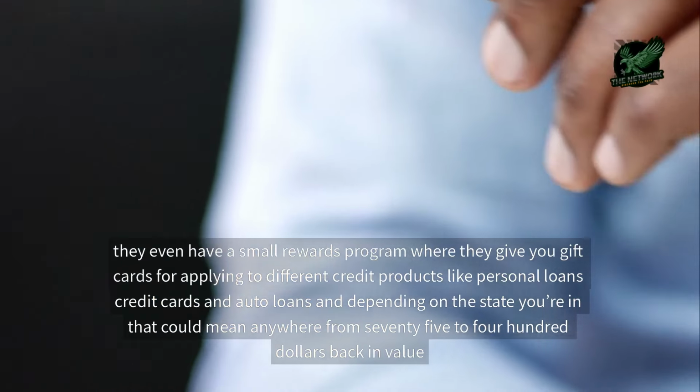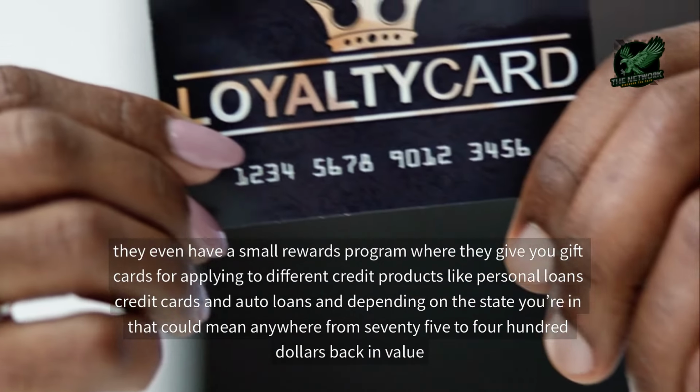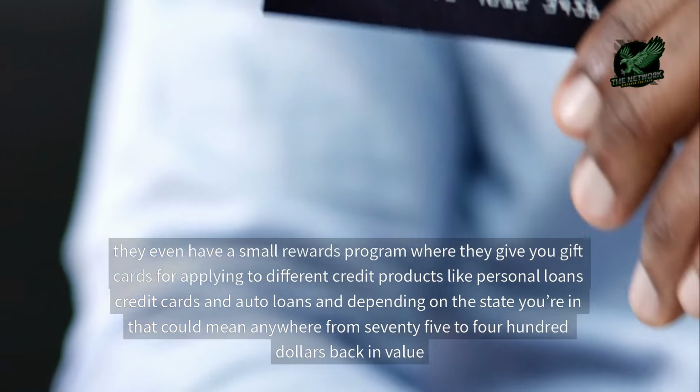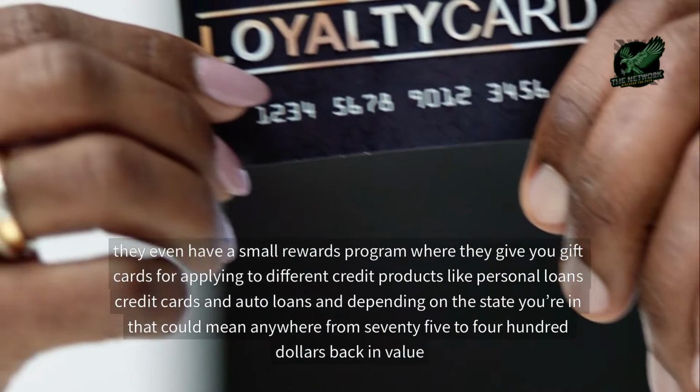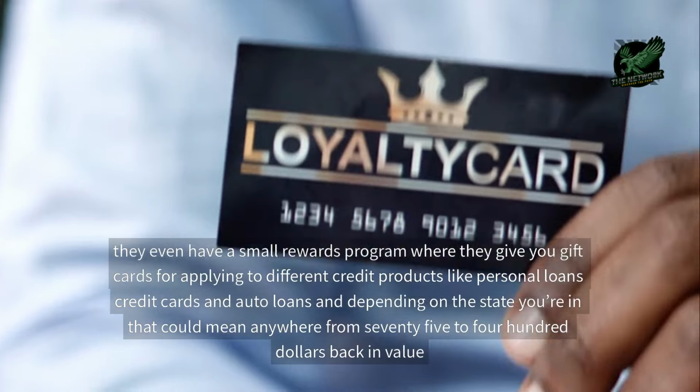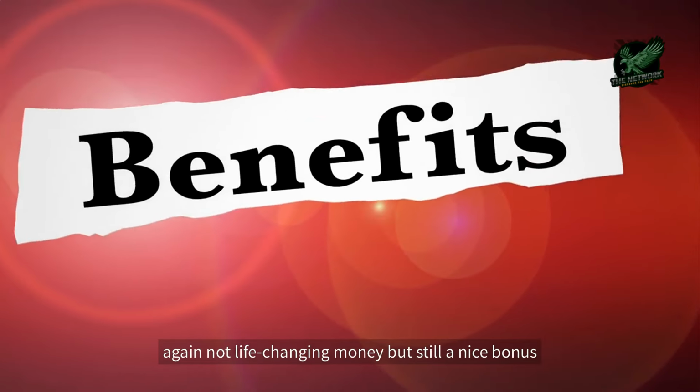They even have a small rewards program where they give you gift cards for applying to different credit products like personal loans, credit cards, and auto loans. And depending on the state you're in, that could mean anywhere from $75 to $400 back in value. Again, not life-changing money, but still a nice bonus.